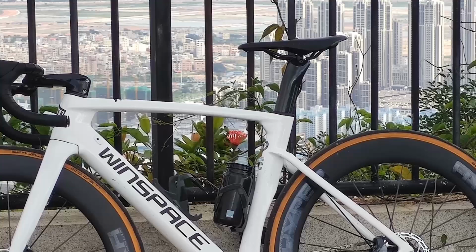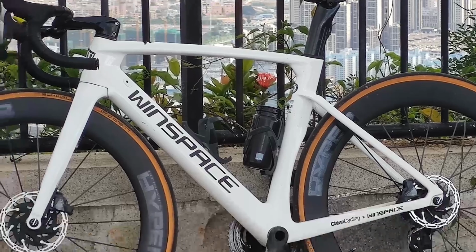Saddle height is a bit lower here. This is when I was just back on the bike. I've crept it up a bit since, but hey.